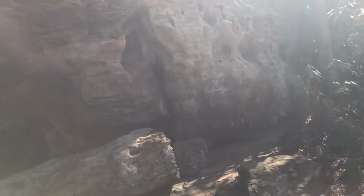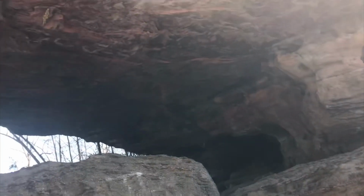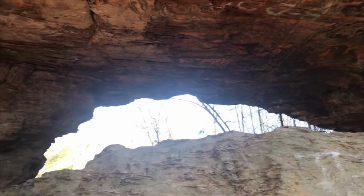Here is the big lighthouse, otherwise known as Native Twin Arch.